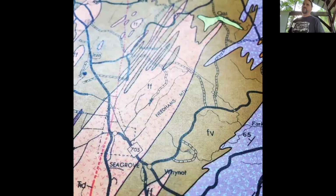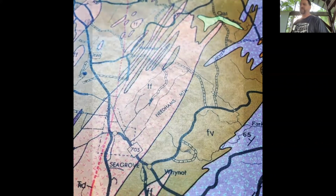Back in our community in Seagrove, this is one of the geological maps. The FF in the center and that whole vein of clay through the center pretty much takes up the whole town and our whole community where we live. And that is mostly stoneware clay, more of a gray type of clay that holds up to a really high temperature. So I really got into not only the design and the elements of making pots, but I love the science side of it too.